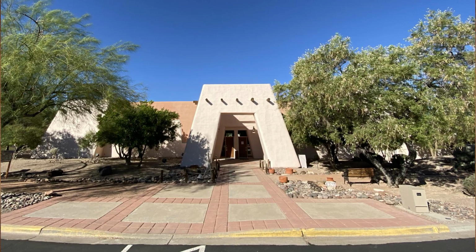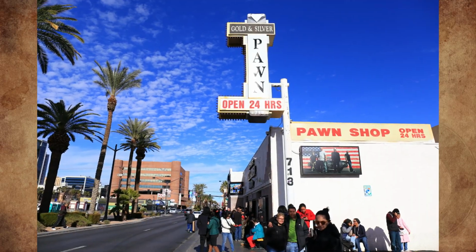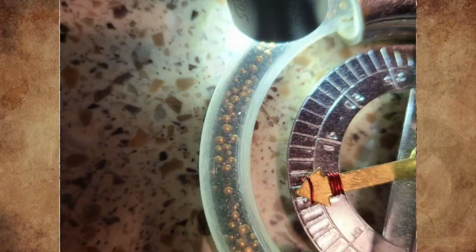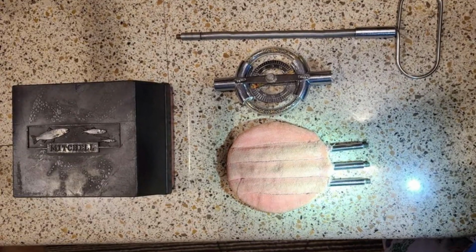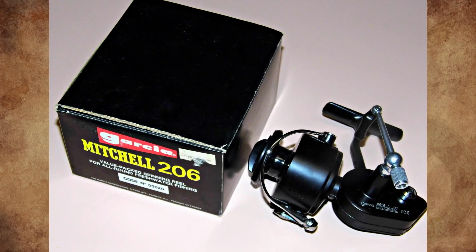I was fortunate enough to speak to Mark Hall-Patton, the curator of the Clark County Museum in Nevada, and a frequent authenticator on Pawn Stars. He confirmed this information. The curved glass tubing appears to contain pyrite or fool's gold for looks. The box appears to have been repurposed. Mitchell makes fishing reels, likely the original contents of the box.